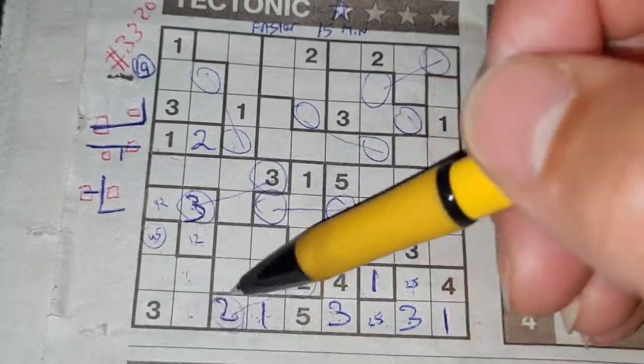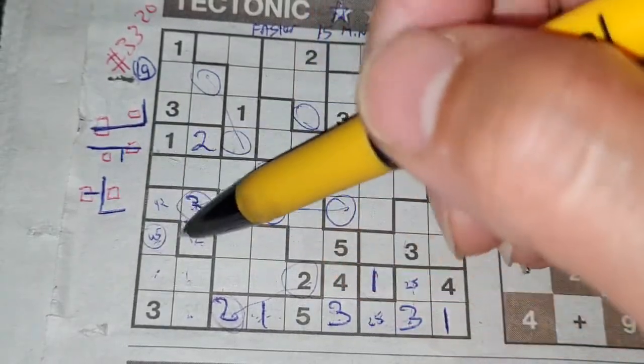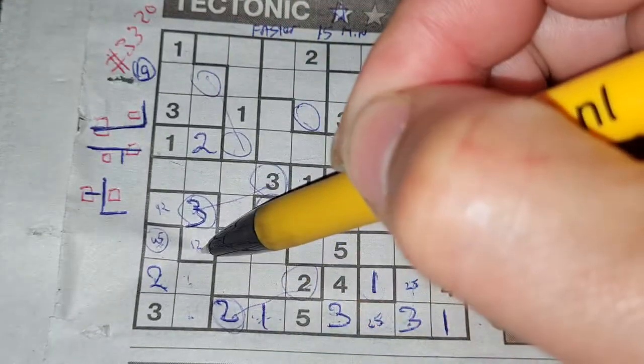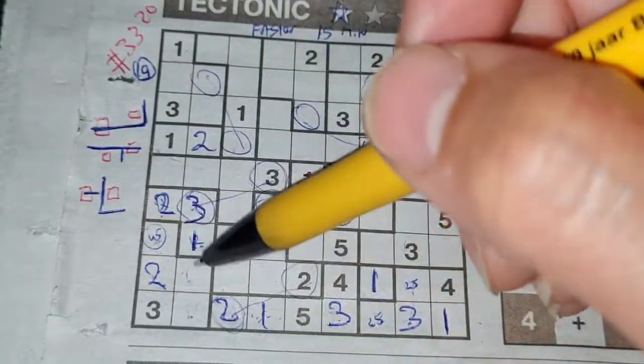These 2 boxes cannot be a 2. So 1 box left for the 2 should be here, because this box, it's reserved for the 4 or the 5. So this box should be a 2. Now we have a 2 there, so this box can't be 2 anymore. That box should be a 2. And this box should be a 1.